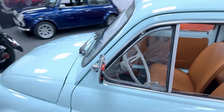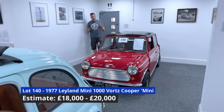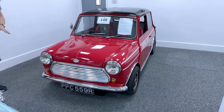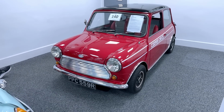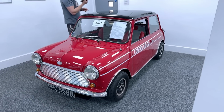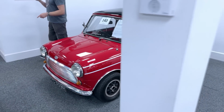Now look at this. If you are a fan of 60s racing minis, this has nailed the look completely. So it isn't a 60s racing mini, but my word, it's doing a good impression. This is actually a 77 Vauxhall Coupe Mini Miglia, one of 38 Miglia chassis numbers registered, 86,000 miles.